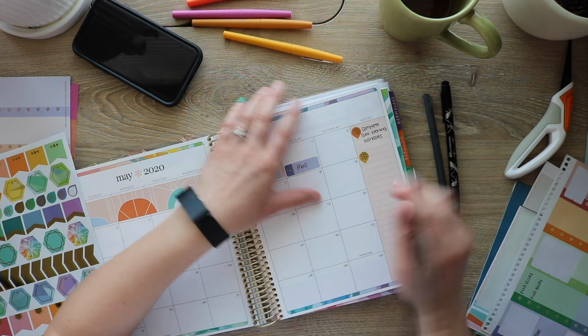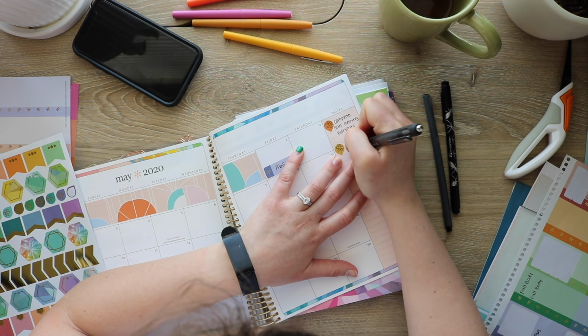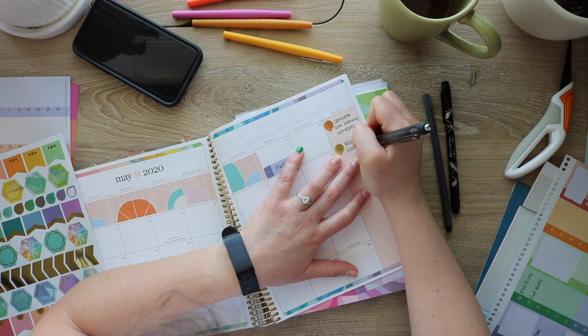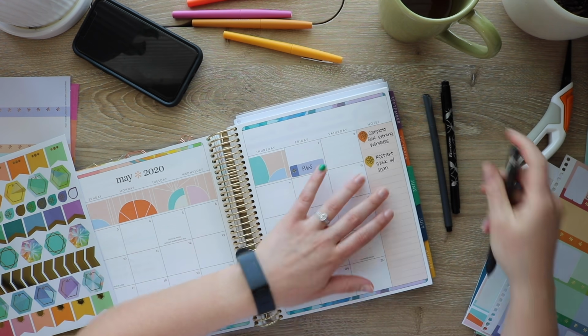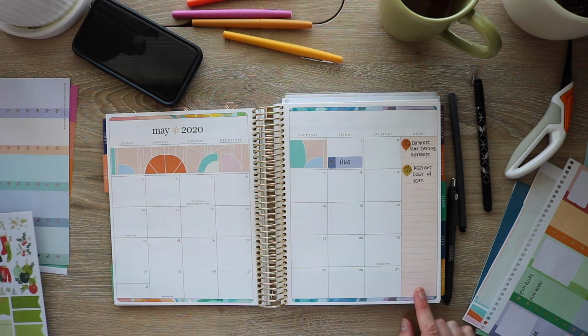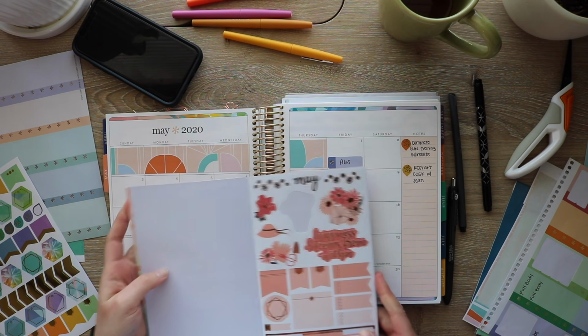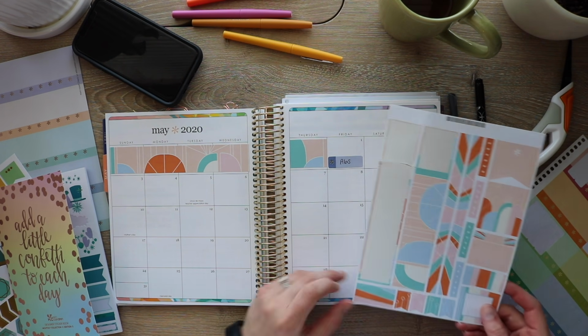And then my second goal is to restart the Couch to 5K program. Sean and I had started it back in February, and we really liked it. We were doing it for about 2 weeks, and for some reason we just stopped. I don't know if it was the weather or what, but we just weren't doing it. So I really want to restart it for the month of May. It'll give us something to do, and it'll also get us outside.